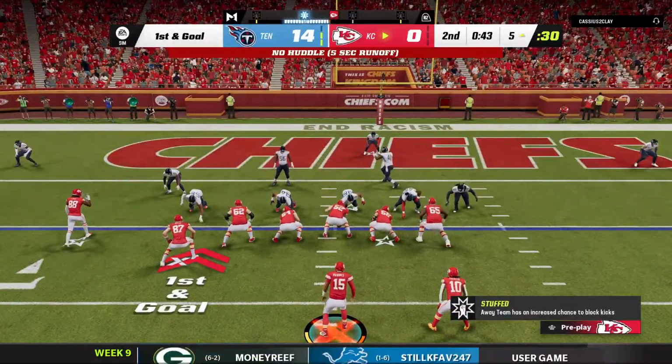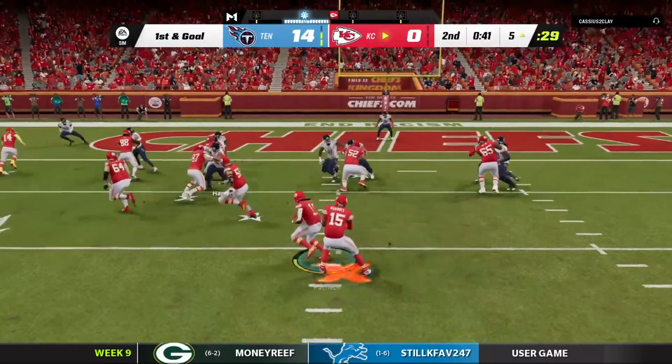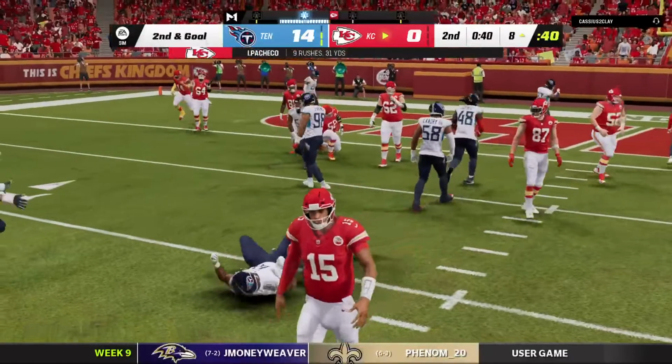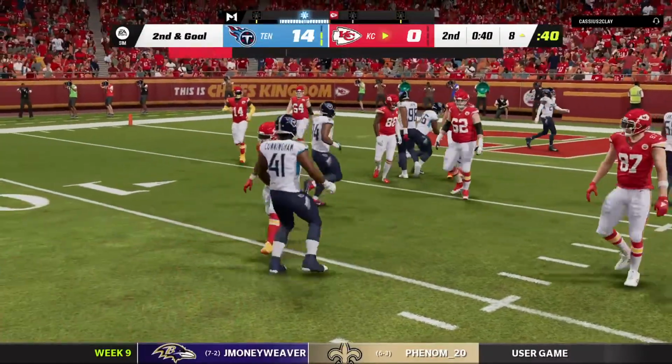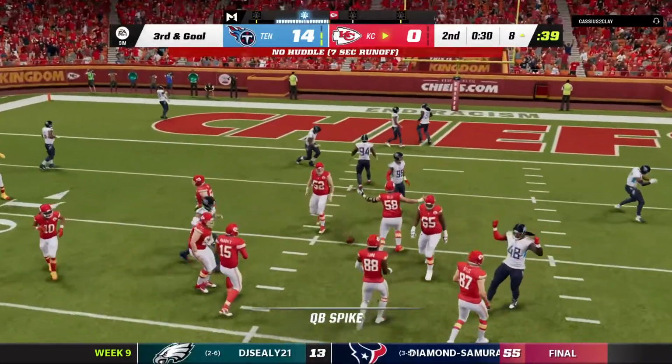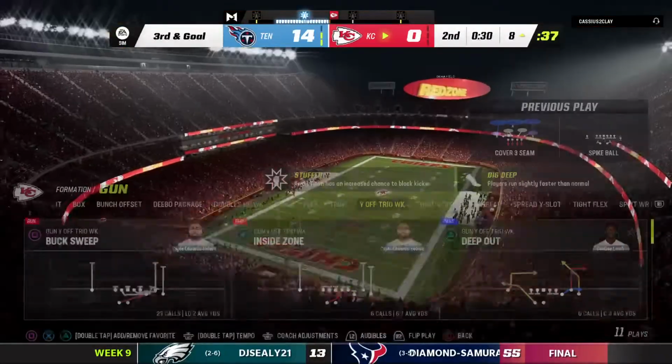This is 1st and goal and a golden chance to get a score back here before halftime. And he is going to lose yardage here. It's a loss of 2 there, bringing up second down. And now they come up and spike it to stop the clock.